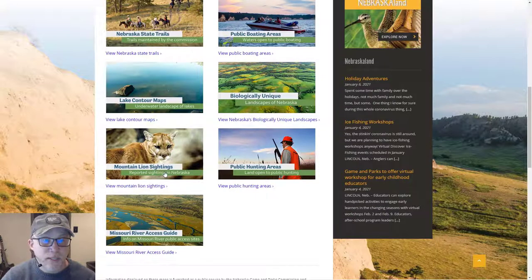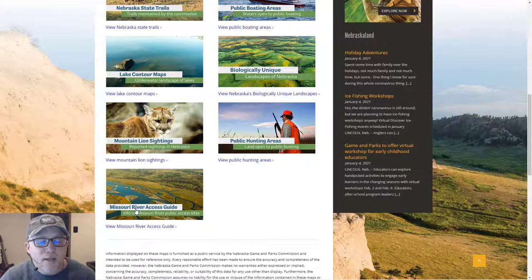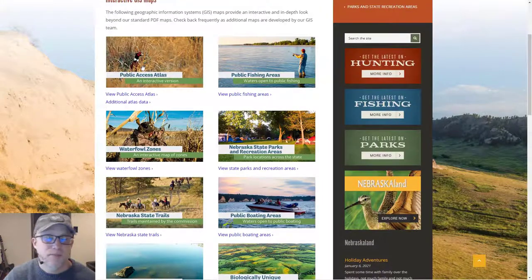Landscapes, mountain lion sightings, public hunting areas, and the Missouri River Access Guide. How can I get my boat into the river? That's great. So you can find public docks, public boat ramps, so you can get into the river. I mentioned I use the public access a lot. Almost every time I go out, if I'm trying to find a new place, I use this.